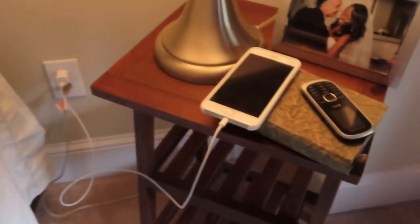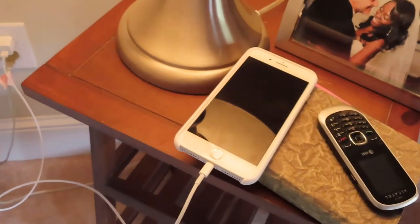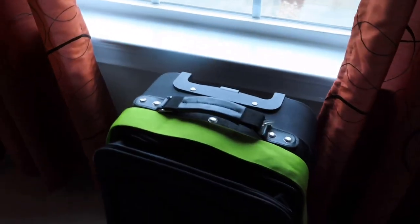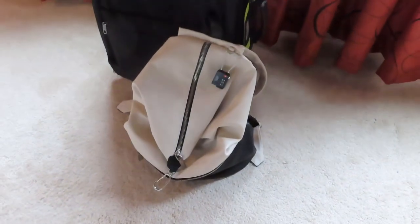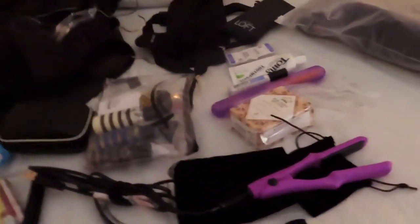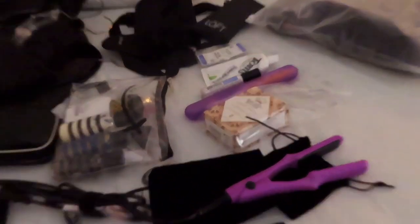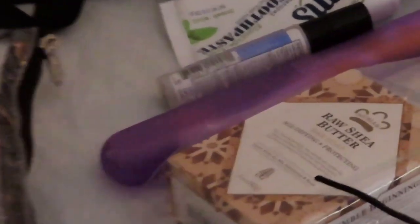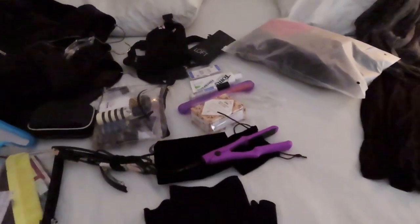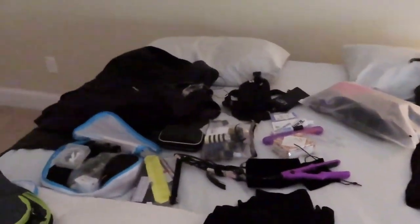Of course, I'm going to take my iPhone and my charger. So yeah, I think that's it, you guys. Everything is going to go into those two bags. Oh, I've got some hand sanitizer that's over here, and I have another little one in my purse. So I always take that, and I have some sanitary wipes. I like to wipe down the seats and everything when we fly.